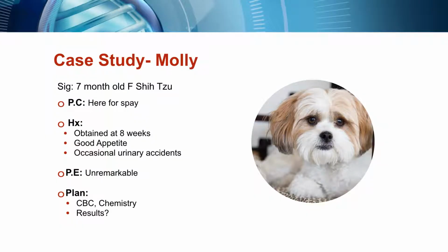So Molly's a 7-month-old female Shih Tzu who was presented to her primary care veterinarian to be spayed. The owners were very happy with how she'd been doing. She'd fitted in well to home, she was eating well, seemed to be growing well. When the vet questioned them, they didn't actually volunteer her urinary changes, but the owner noted that she would occasionally have urinary accidents in the house. But they'd put that down to the fact that she was a slow learner, and it mainly seemed to happen when she was excited. So the owners weren't terribly concerned about that.